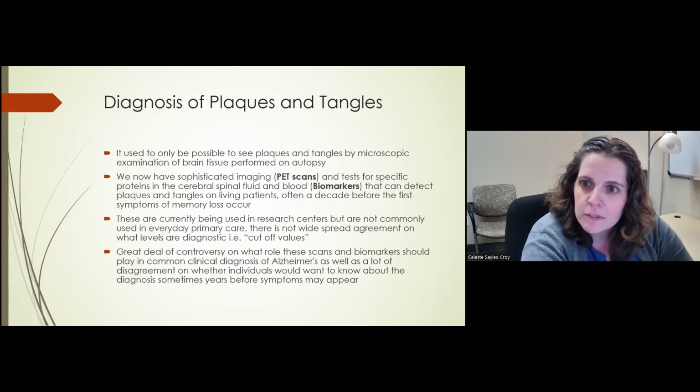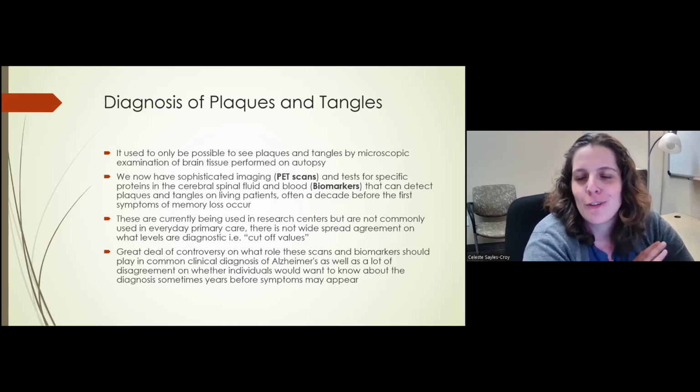So there's really promising research. There's nothing quite available yet. They're currently kind of arguing over what the cutoff values are and what their role is in everyday practice. But I suspect that'll be in the next couple of years.